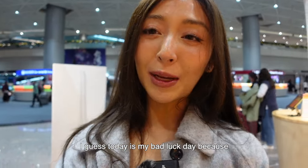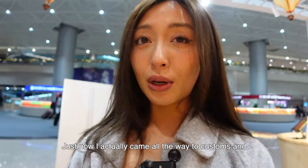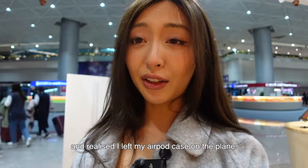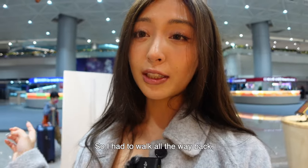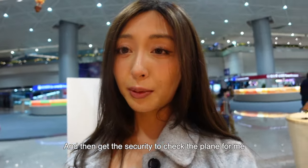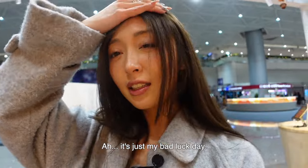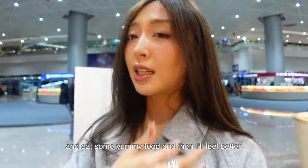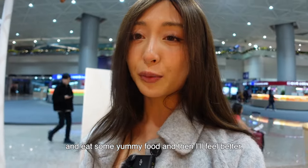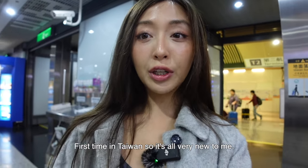I guess today is my bad luck day because just now I actually came all the way to customs and realized that I left my AirPod case on the plane. So I had to walk all the way back and then get the security to check the plane for me and retrieve my AirPod case. Oh, it's just like my bad luck day. I just need to go back to the hotel and rest and eat some yummy food and then I'll feel better. First time in Taiwan, so it's all very new to me.